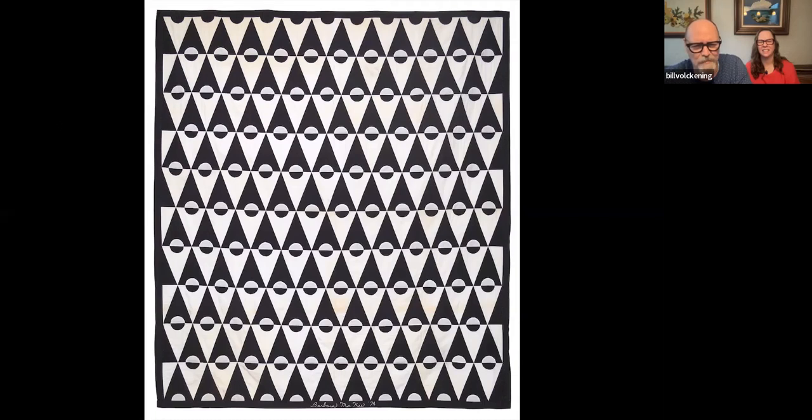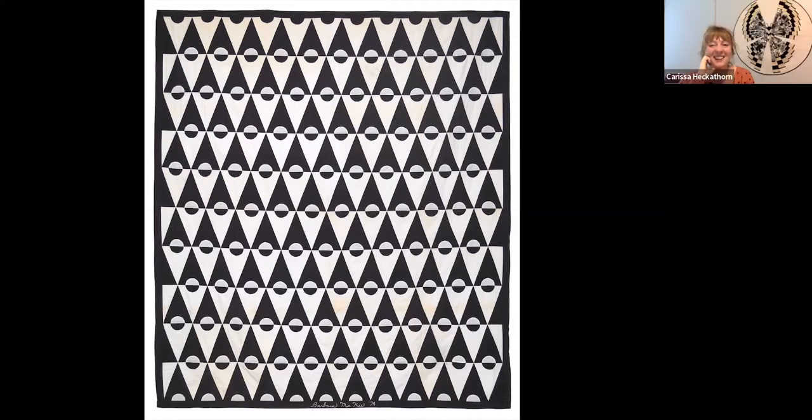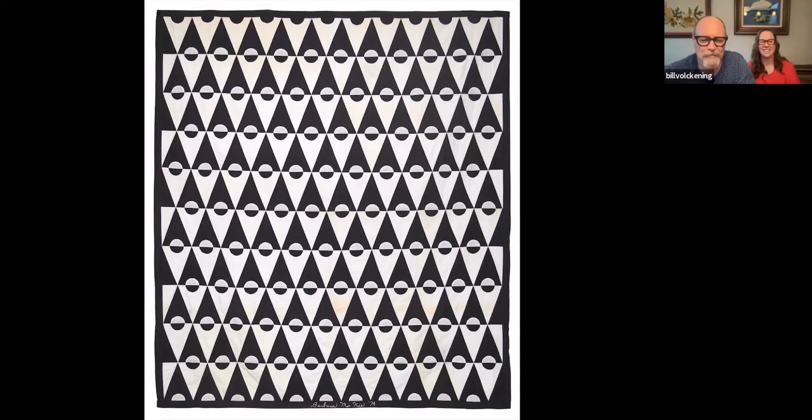It was $250, and I just took it, hugged it, and went to the register immediately. And soon after, I found out that it was published in a book that was released the same year the quilt was made, called The Complete Guide to Quilting, or something like that.